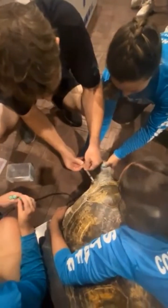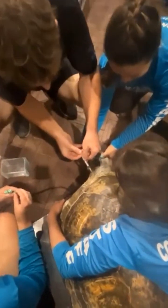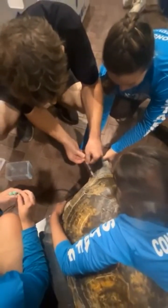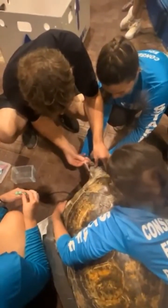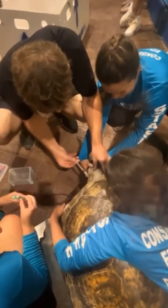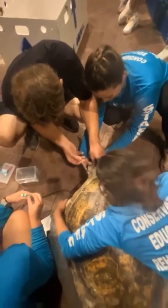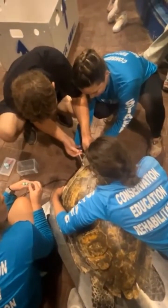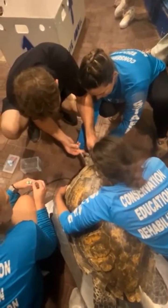And we always take it from a vein in the neck usually because it's the easiest to get to and is usually pretty successful on being able to get that blood so we can take our samples and make sure that she is healthy. And that's something that we do in a normal cadence, just like you would with a human patient, to make sure she's doing well and that she's healthy.